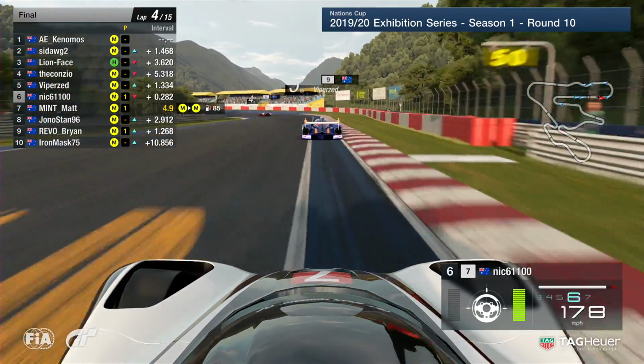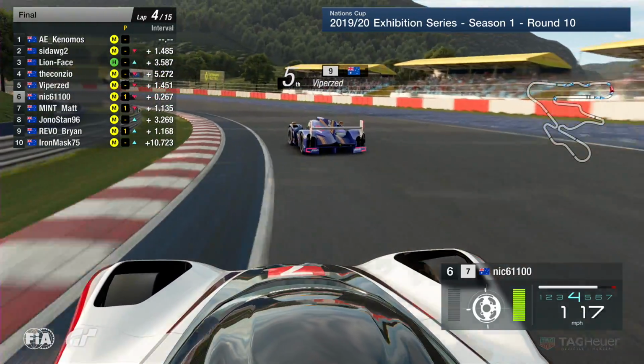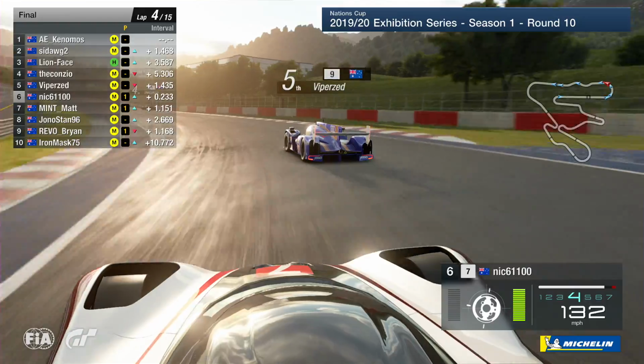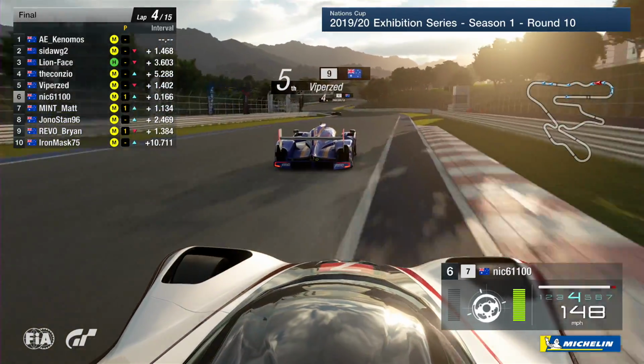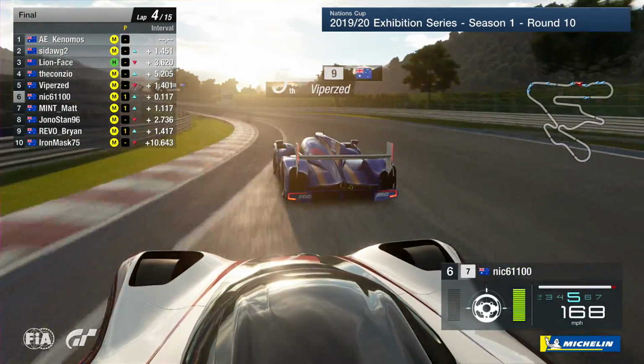As we have Mint Mac come out of the pits after his pit stop, comes out just behind where we are now. Yeah, but I don't think there's any GT fictional tracks that I dislike outside of Complex String. That circuit can go away. That can be burned in the fire, if that's possible.